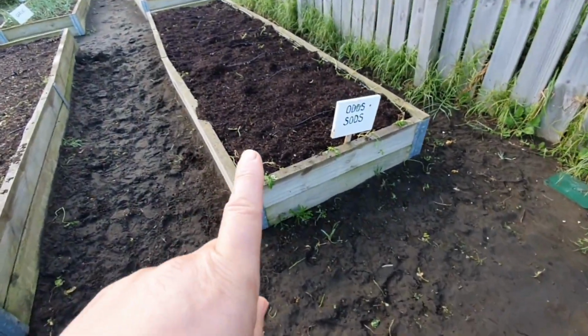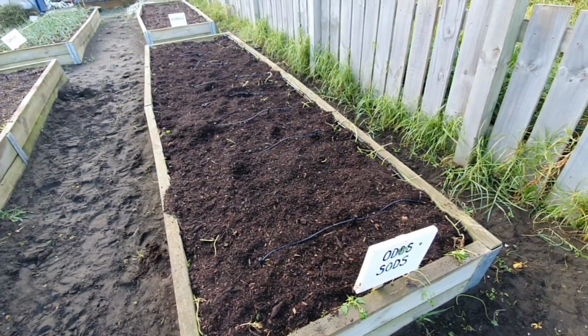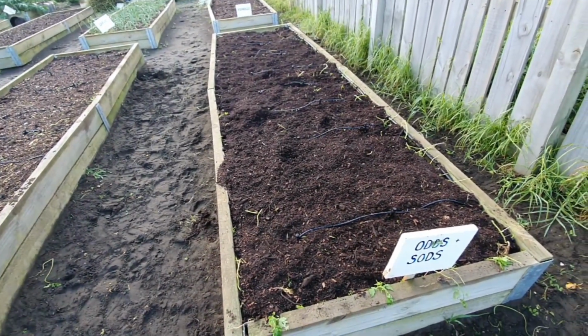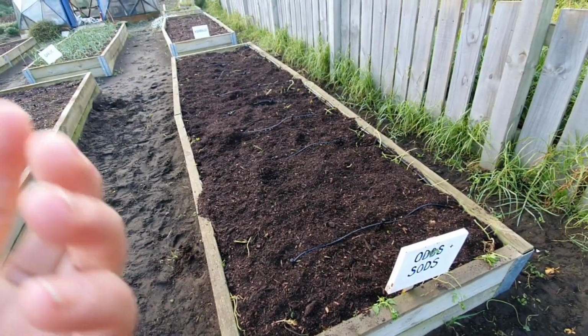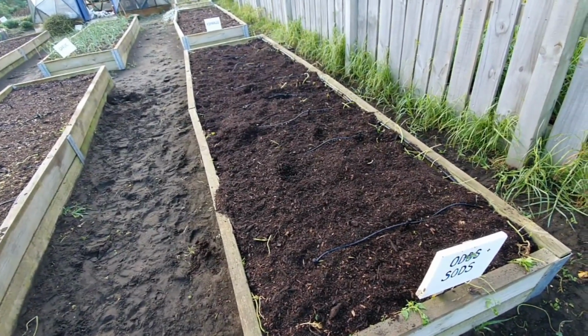I sorted out this bed yesterday by chopping down a mustard cover crop. This is where my odds and sods will go, so that's all the fun stuff like okra and peanuts and whatever else grabs my fancy. So that will go in there. That won't get planted out for months yet, so there's heaps of time for the mustard to break down underneath the compost and be a nice fine soil when it's ready to use.